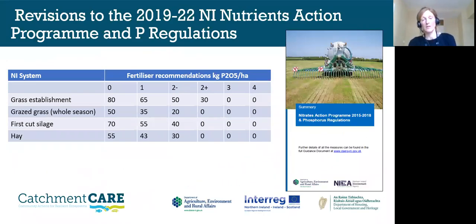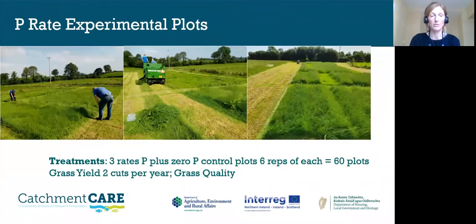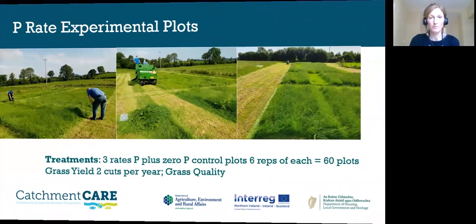So in the new nitrates action programme in Northern Ireland, there are new fertiliser recommendations for an extensive system based on a soil P index of 2-. And what we're doing is testing these recommendations in a field trial. So we're now in our final year of this 3-year trial. We're looking at 3 farms and different rates of phosphorus applied. Then we're looking at the impact on grass yield and grass quality.